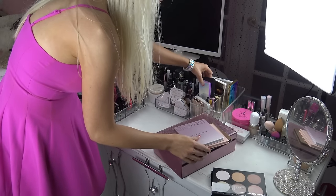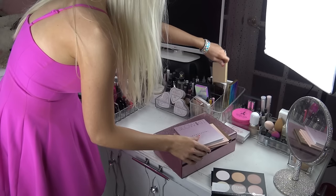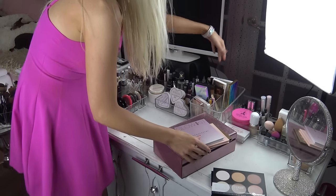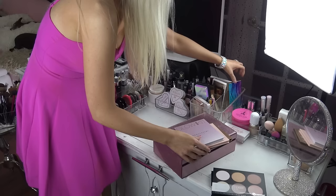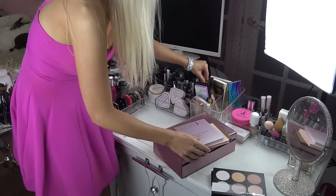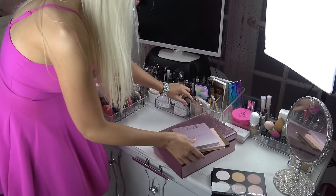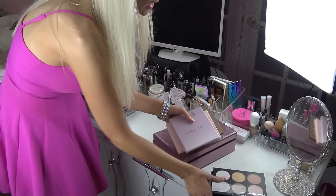I've got my Lime Crime, Violet Boss. All three of my Kylie ones are jammed in here. I've got Hourglass, the Kat Von D, Tarte. I mean, the Smashbox with Casey Holmes collab. Another BH Cosmetics, and then my Natasha Denona Glow is right up front and center.